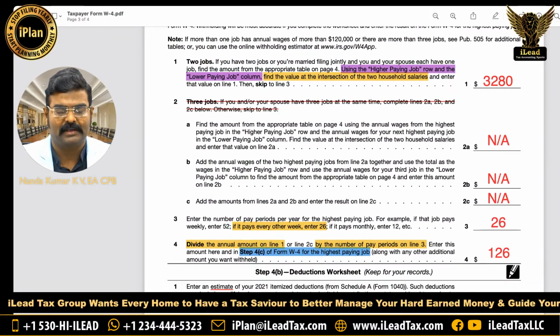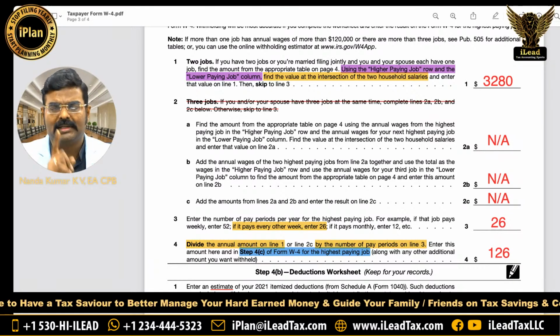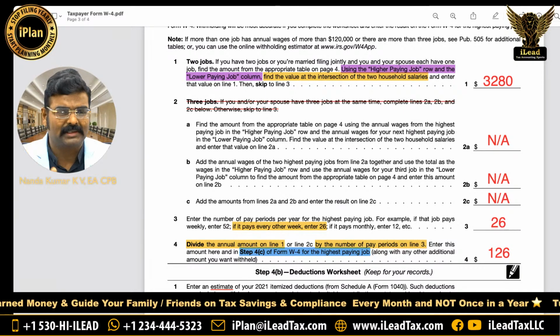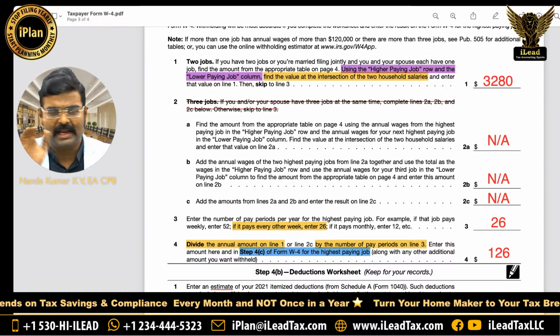Now, let's look at the first one. How did we get this number, 3,290? What is the higher paying job? The taxpayer has the higher paying job. His annual income is 60,000. And what's the lower paying job? The spouse has 40,000. So 60,000 and 40,000.